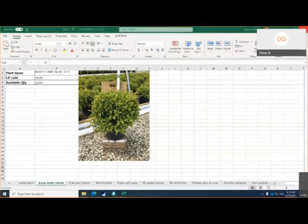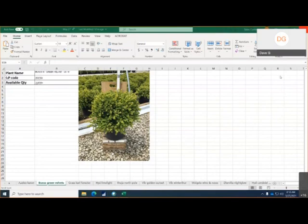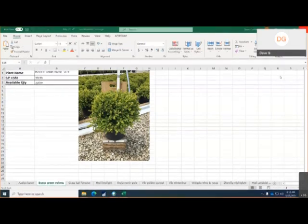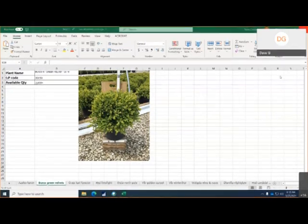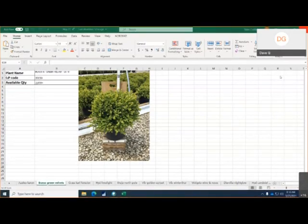You can see how much bigger it is from the pot. The sizing, it was trimmed a little while ago and it's starting to push out of that trim. So it's just perfect. This plant is that right size, so it can go just about anywhere. It can go towards the garden center, wholesaler, whatever.